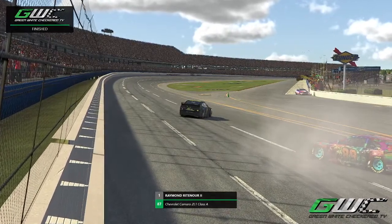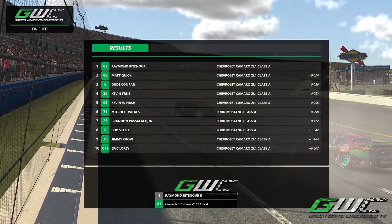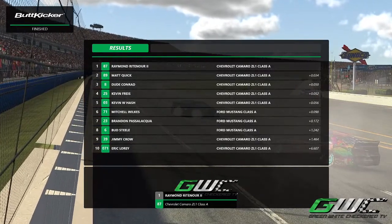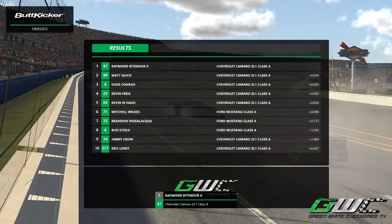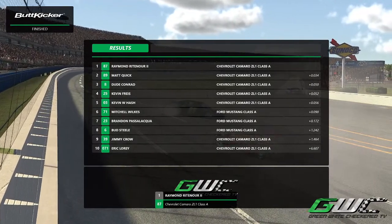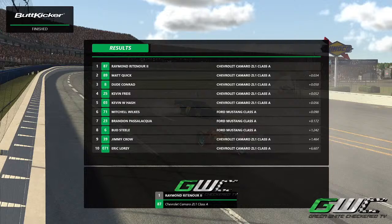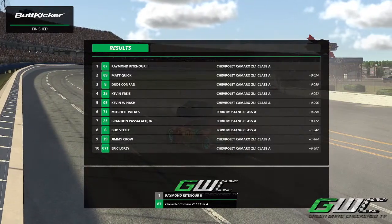So we'll start off with our race winners. You can see Raymond Rittenauer getting the win over Matt Quick by about 0.03 of a second. And then Dude Conrad was able to get by Kevin Freeze by 0.02 of a second. And it was an additional 0.04 of a second to Kevin Hash. So they talk about that team, the Bootknocker team, finishing 1 through 5 here tonight.